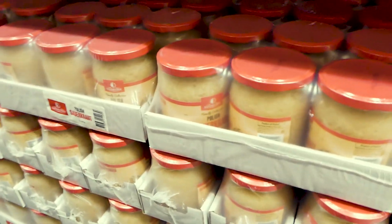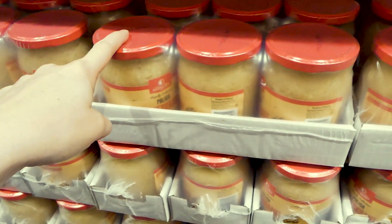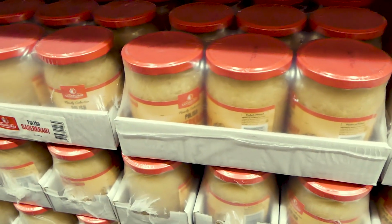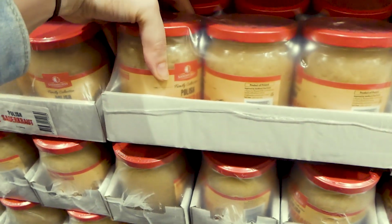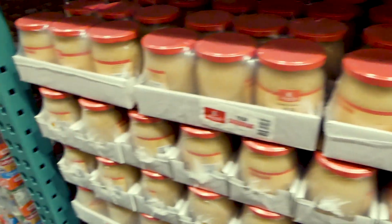This is Sandhurst, which is a really, really good brand. I buy my sun-dried tomatoes at Woolworths from them because they're the only ones that don't preserve them in oil, so you can get like the actual full tomato or the julienne pieces, but here they only have the Polish sauerkraut, so you get 3 500 gram containers for $7.50.